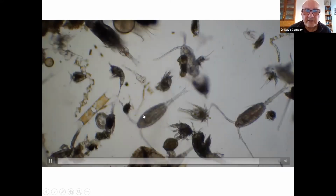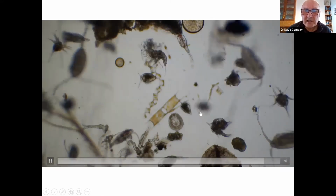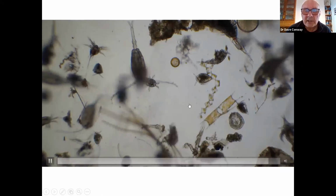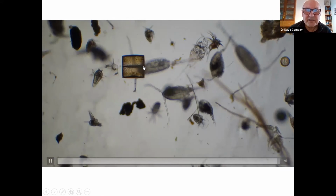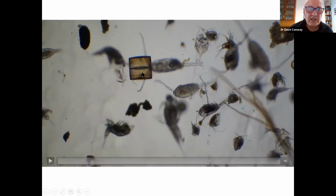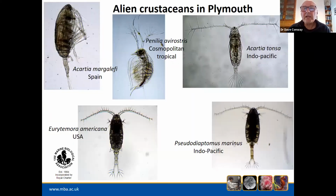And that's a diatom called Biddulphia sinensis, an alien species come from China. And this is another diatom called Coscinodiscus. I think it's Coscinodiscus wailesii, which came from America as an alien species. And apart from the normal plankton, we also get alien species here. They're mostly copepods here, apart from this water flea.